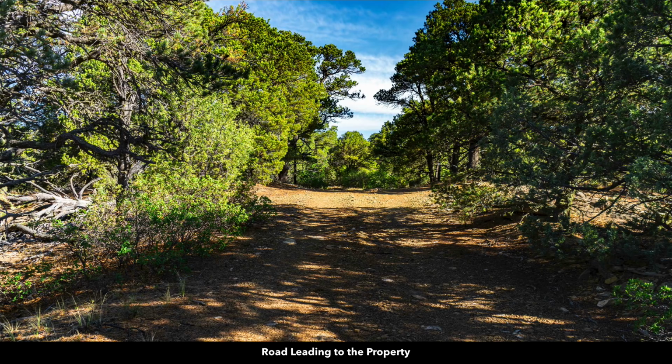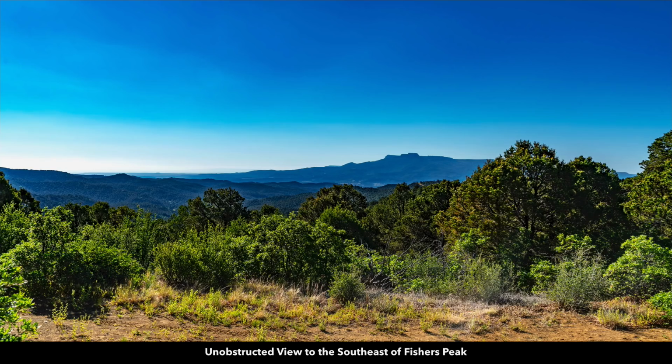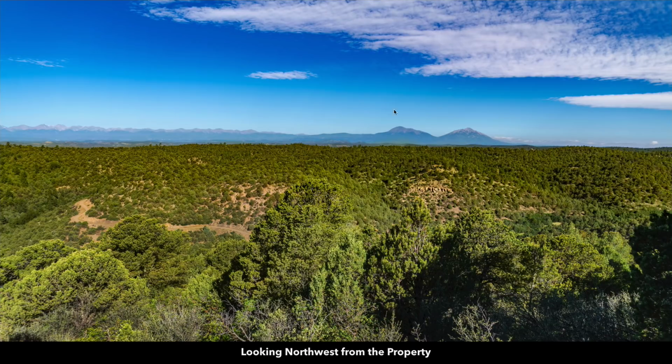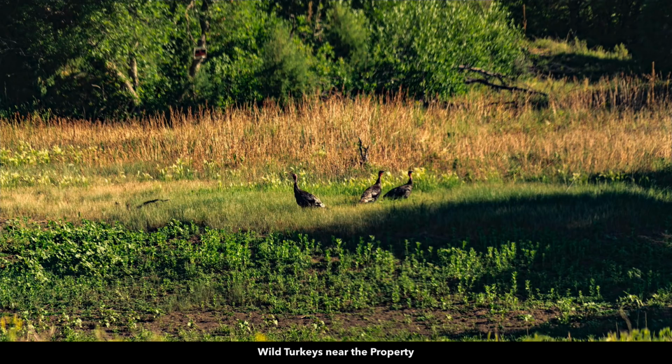Here's some more photos of the road leading to the property. Another photo showing the unobstructed view of Fisher's Peak to the southeast, an incredible breathtaking view of the Sangre de Cristo mountain range to the west, and then to the northwest here are the Spanish Peaks. You can also see the Sangre de Cristo mountain range. Here were some wild turkeys our photographer captured near the property.